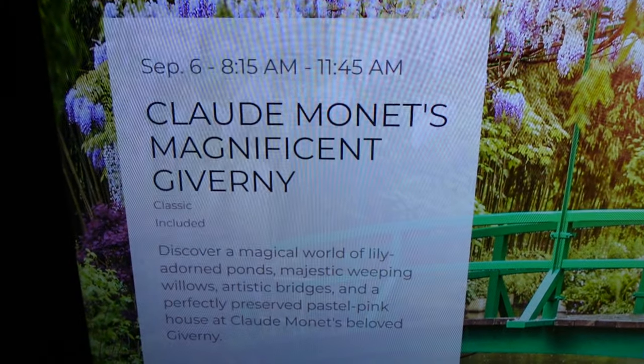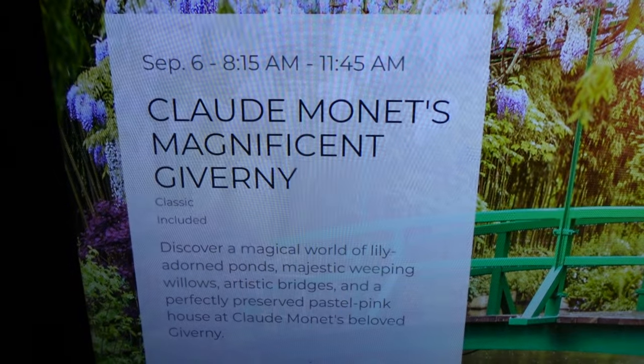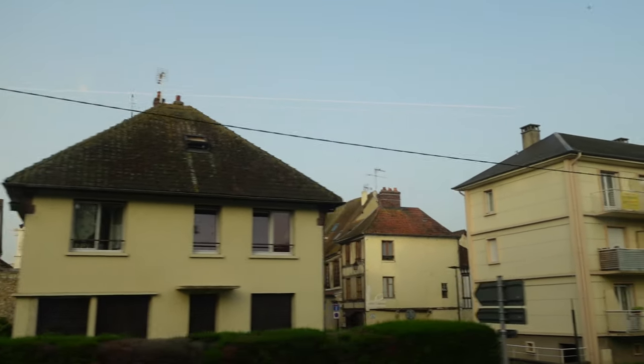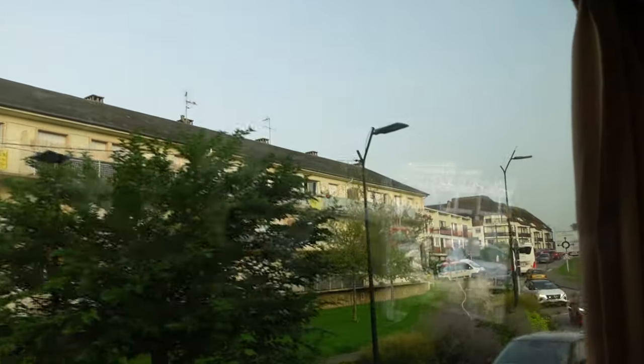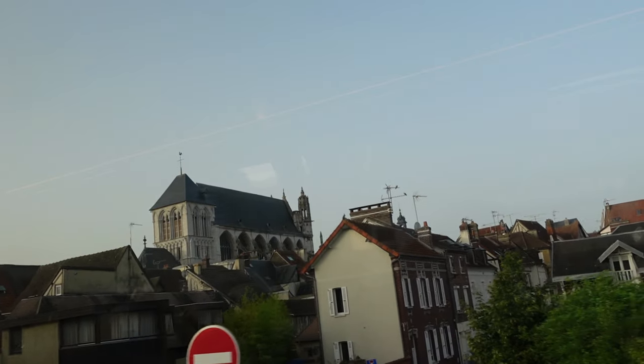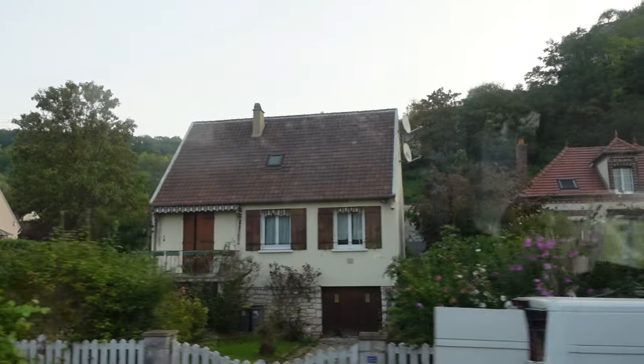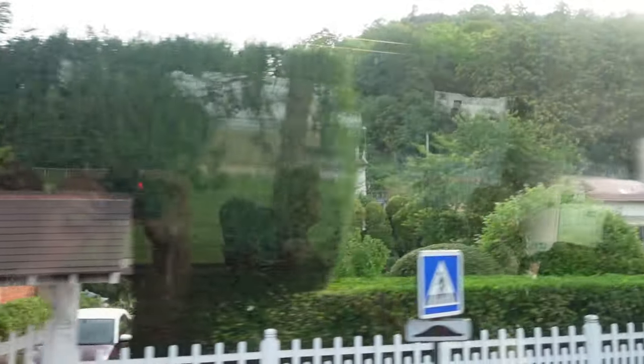So the first stop of our journey was Claude Monet's magnificent Giverny. Hope I'm saying that right. The French seem to say it just a little different. We went through a few of the more populated villages to get to where these gardens are. They're world famous. It's one of the most visited sites in France.